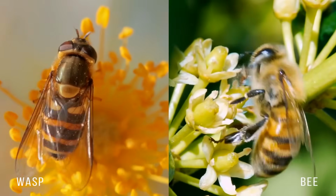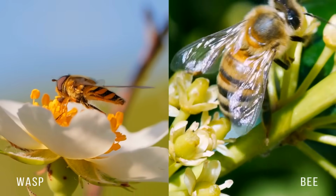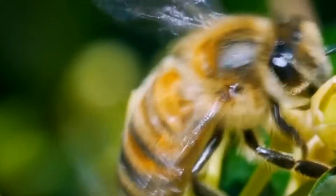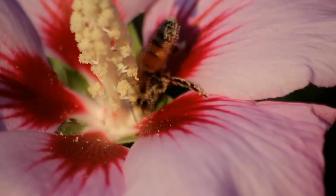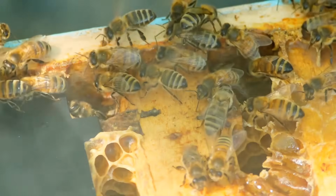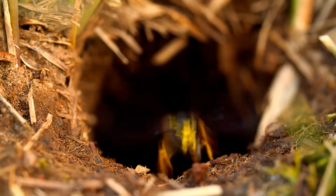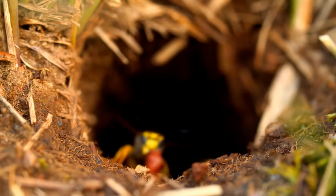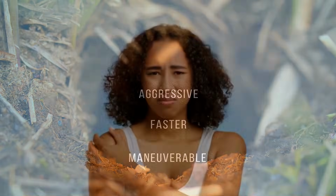Wasps and bees are very similar in appearance. Sometimes they can be difficult to tell apart, but their lifestyle is totally different. Bees are quiet beetles that spend all their time pollinating plants, collecting nectar from flowers, and making honey. We can say that bees are small, powerful trucks, but wasps are racing supercars. They are more aggressive, much faster, and more maneuverable in the air. Their stings are more painful.